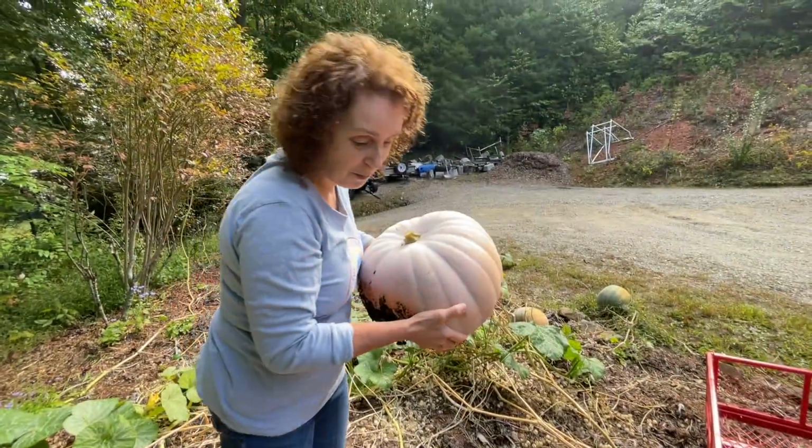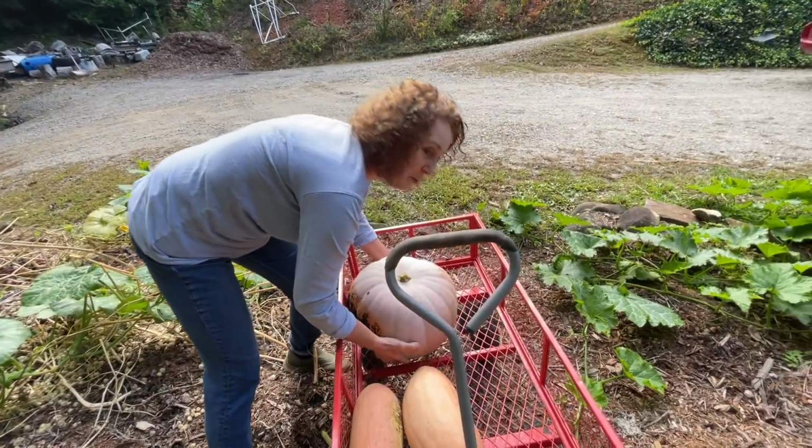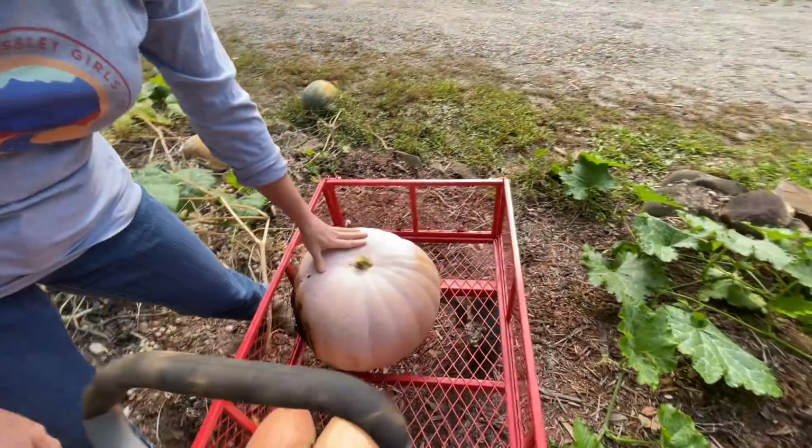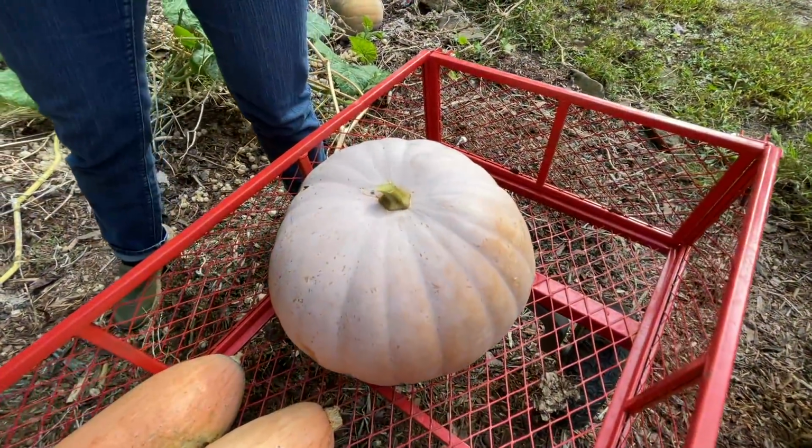So this is probably the biggest pumpkin I've ever grown. Normally mine do not get that big. This was the year for winter squash though. My winter squash did better than anything in the garden.